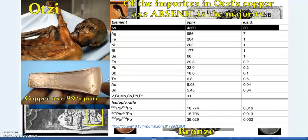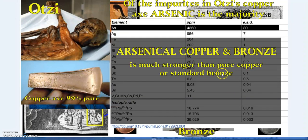So when you often hear the Mohs hardness scale and people talking about this, no, they're so way off. It's cringeworthy. Arsenical copper or bronze. So if you add arsenic to copper, that's almost like another form of bronze. But even if you add arsenic to bronze, as in bronze made of tin and copper, it makes it harder as well.